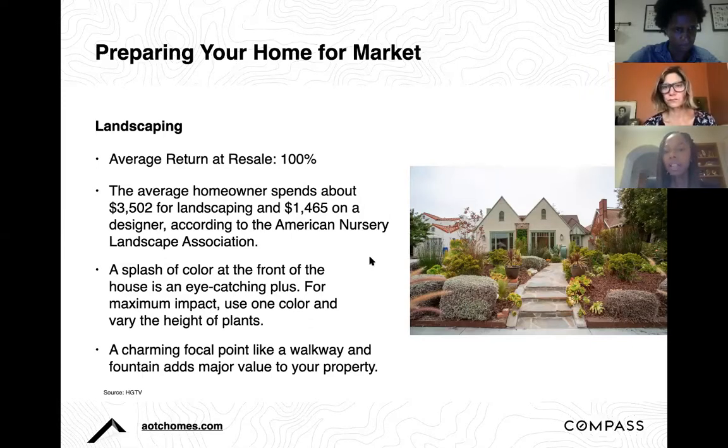A splash of color at the front of the house, as I mentioned earlier, is a great way to enhance overall curb appeal, whether it's your front door or just flowers and plants and things of that nature. And then a charming focal point like a walkway and a fountain also adds major value to your property in terms of curb appeal. This house has all that stuff going on. It has the walkway. If you look straight back in the middle of the picture, there's a green, looks like a huge vase, that's a fountain. So they followed all the rules.